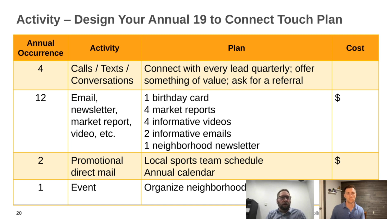So just make sure that you know when you're doing these that there are some costs. So if you're mailing stuff out, there's going to be postage on that. If you're having an event, there's going to be some event costs for that. Trying to think of other things that have costs here. So a neighborhood event, maybe it's dumpsters and donuts where you provide a dumpster. There's going to be a cost to that. The promotional calendars, the direct mail stuff, there's a cost to those types of things.